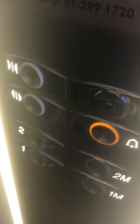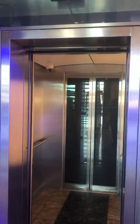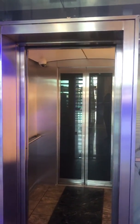We can press the door open button. And now he connects the Avia. There it goes. That's it.